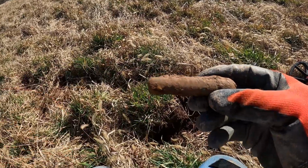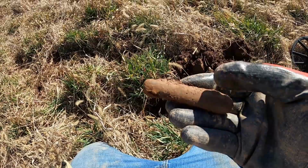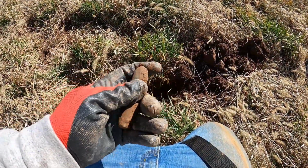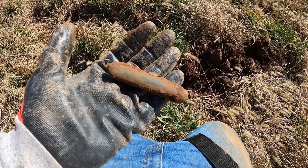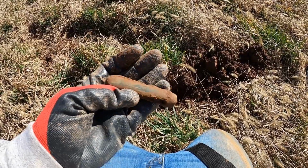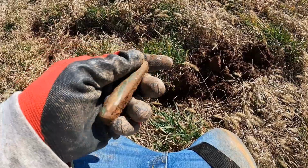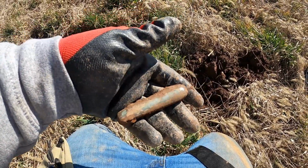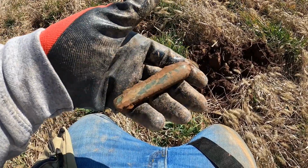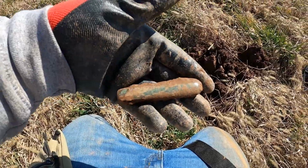I think it's going to be brass. The whole piece might be. Let me clean it up. All right, yes, most definitely. This is going to be a completely brass pocket knife, which I've never found one. See how here where my thumb is, it's just green? That is the patina from the brass. It's pretty cool. It's heavy. It's a complete brass pocket knife. That's pretty cool. Usually they're wood or bone. Awesome. Like I said, I love pocket knives. I love finding them, even though in this condition, it's pretty cool.